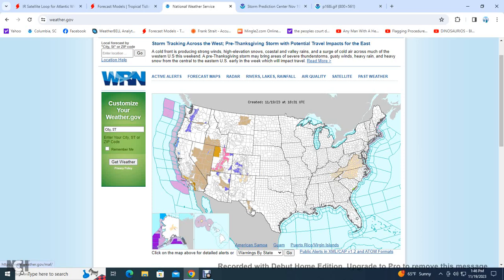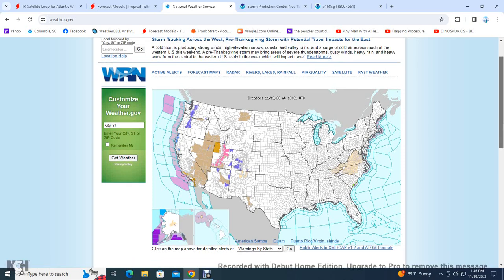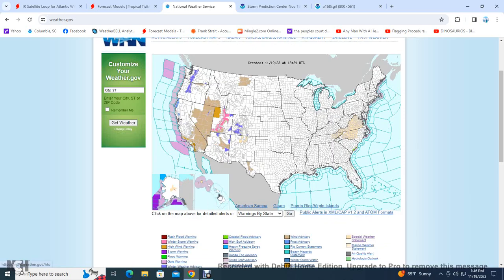Wind advisory there for portions of West Texas. Frost advisory is also in effect for northwestern portions of California. The Hawaiian Islands, central south looks good. North, got a few small craft advisory, wind advisory there. Alaska still got some storm warning, small craft advisory around coastal areas. Inland, special weather statements, also freeze and spray warning to the northwest.